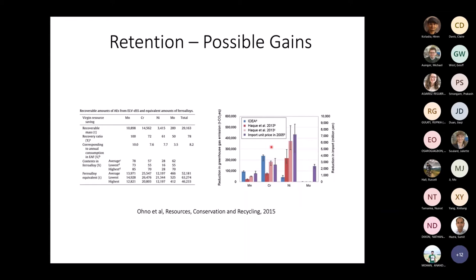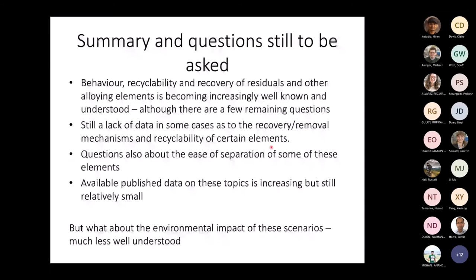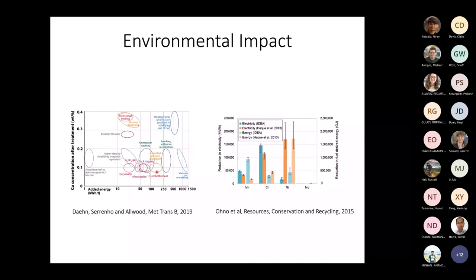So some questions to be asked. There's a lack of published data on this topic, and hence there's some justification for this work that we're doing with Zushi. Some work being done on the environmental impact, as I've shown, some really nice work done by Julian Allwood and his team at University of Cambridge, looking at the energy requirements for removal of copper. And we've seen some of the environmental impacts that Ono and his team did in Japan. And there's also some work done from other industries as well.